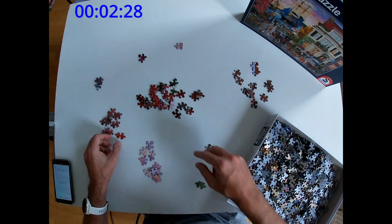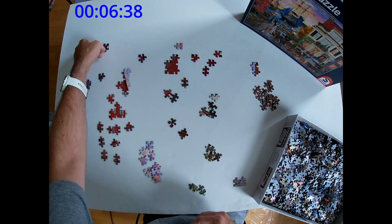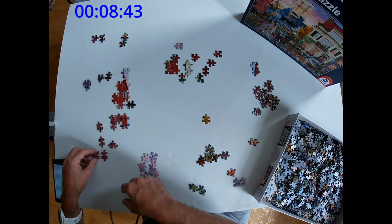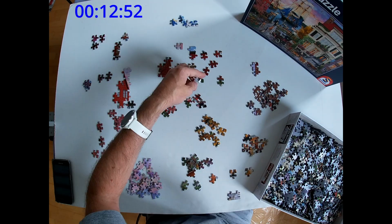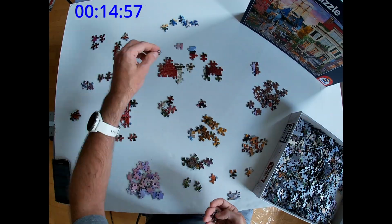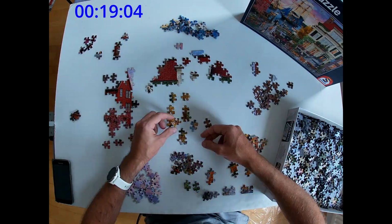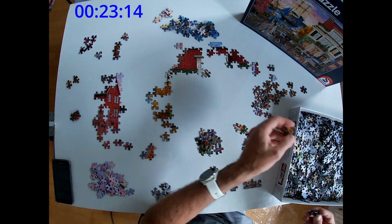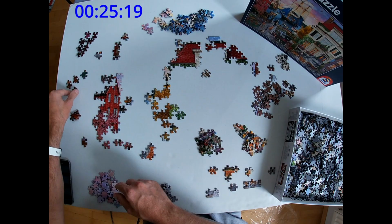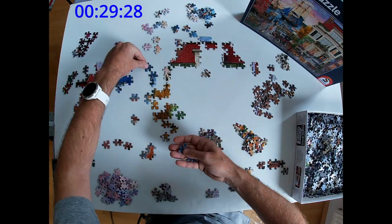First, I sorted out some red pieces and some sky pieces and already started assembling the red buildings. And then I used a strategy that I applied in a very similar fashion already at the Healing Herbs Piatnik puzzle. I grabbed pieces that had some prominent features out of the box and laid them in piles.